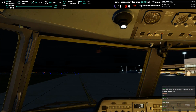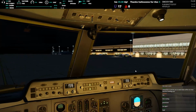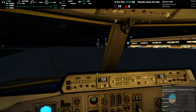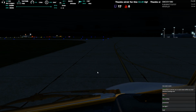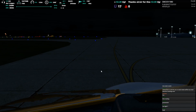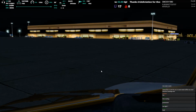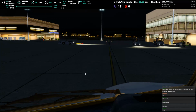Where are we? Stand 6, okay, over here, it's fine. Yeah, well, I don't know, is it a bug or just something that was overlooked? But no landing light illumination from the interior view or exterior. And the taxi light looks very small.